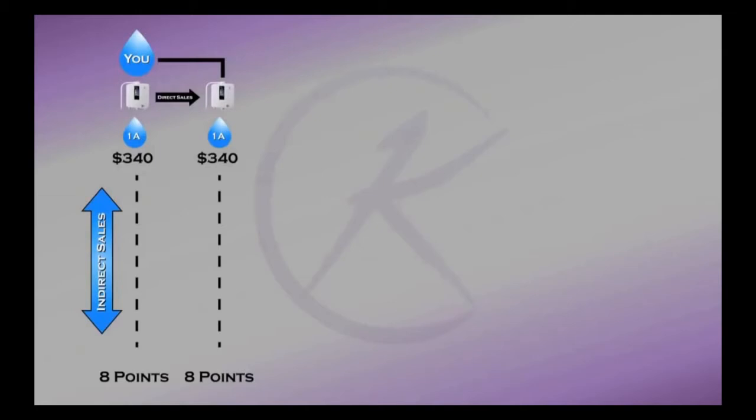Now, that's pretty cool. That's still good money, but that's still linear income. Meaning what? Meaning you sold a machine and you got paid. So where's the leverage in this business? Well, not only did you get paid $340, but you also opened up 2 separate 1-point franchise lanes. So let's say Matt just drinks the water, but Mike likes the business also, and he goes out there and he sells 5 machines. He's gonna get a check 5 times. You are also gonna get a 1-point check 5 times because Mike is in your 1-point franchise lane.